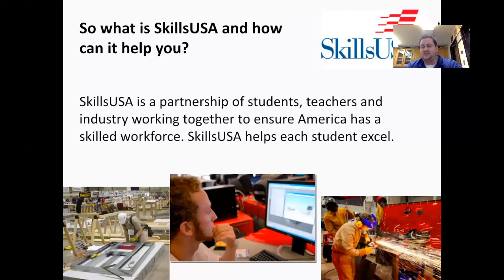Other organizations like athletics and fine arts have ways that those students can showcase their talents and abilities. And these student organizations can do that for you as a hands-on learner and a hands-on worker, and can help you to showcase your skills and how you excel in the different trades areas that you're studying in.